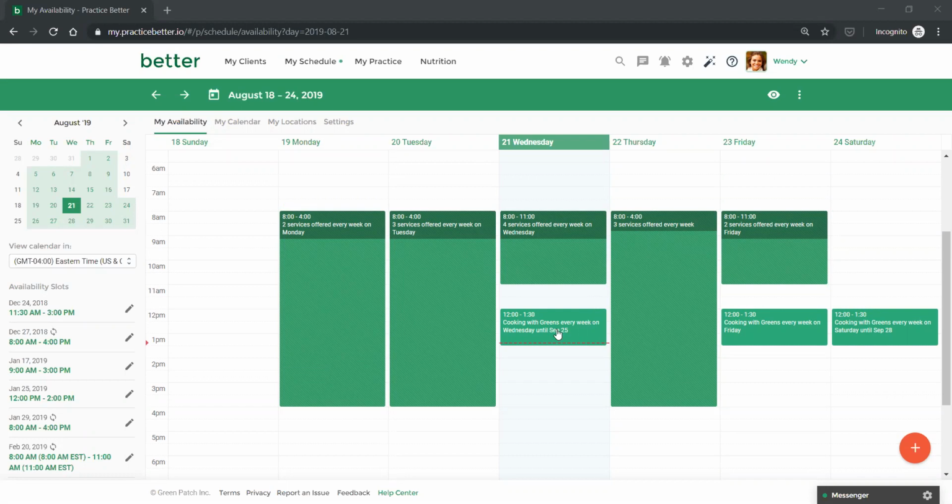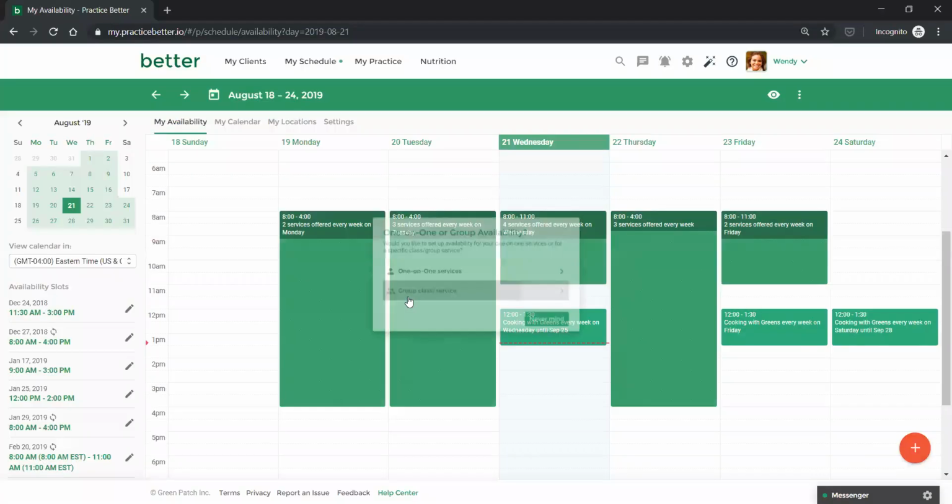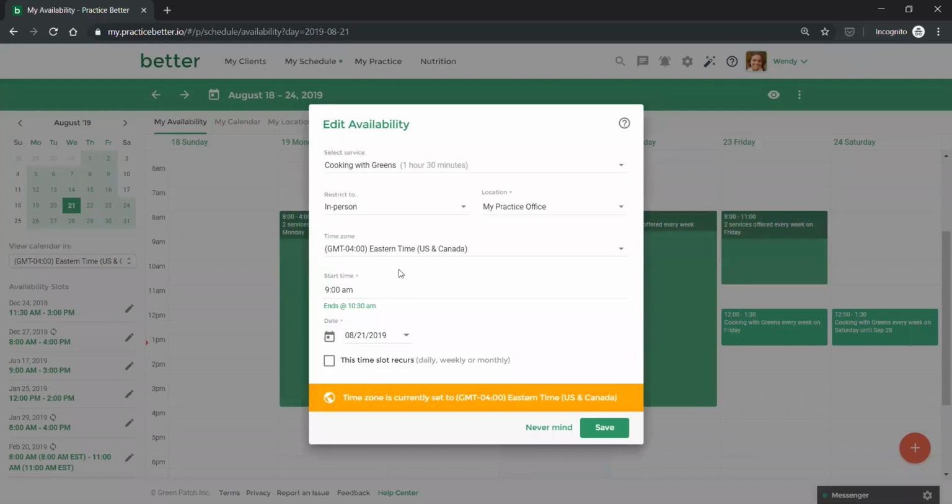So to set up a group session in your availability, you can either click on the time here, or you can go over to the fast action button and click on group class service. Here we have the cooking with greens. When I set this up, the options were in person or online video chat. If it is in person, you want to specify which location it's going to be at, what time zone, and then you're going to have your start time.